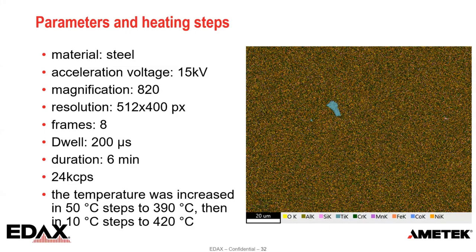So an acceleration voltage of 15 kV, a resolution of 512 by 400 pixels with 8 frames, a dwell time of 200 microseconds with a count rate of 24,000 counts per second, and the heating steps were performed in 50 degree steps until 390 degrees and were then increased in 10 degree steps and stopped at 420 degrees.